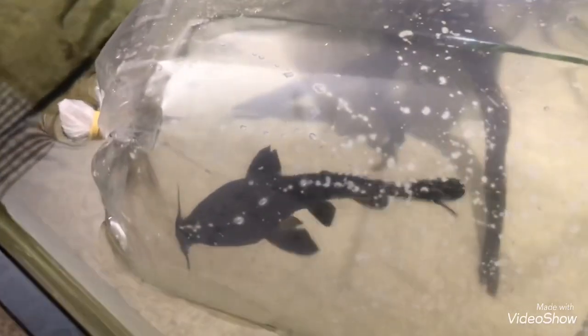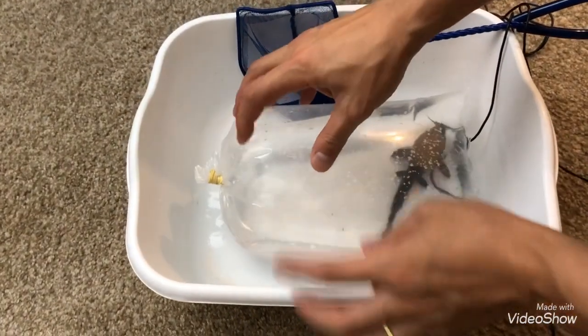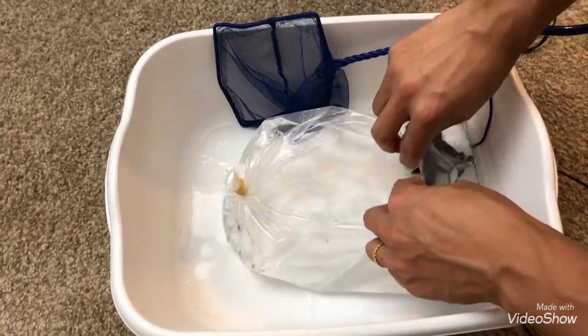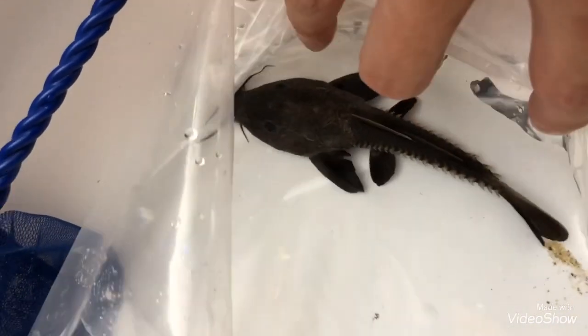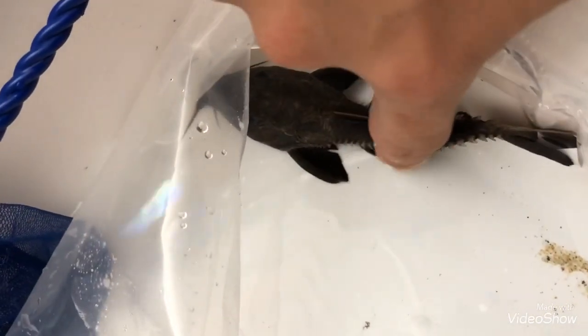I don't know if you guys can tell what kind of fish this is, but you'll see it when I open the bag. All right. Do you guys know what kind of fish this is? I've always wanted one of these, and I think it looks so good in my peacock bass tank. It's a ripsaw catfish, as you can tell by the blades on the side here.